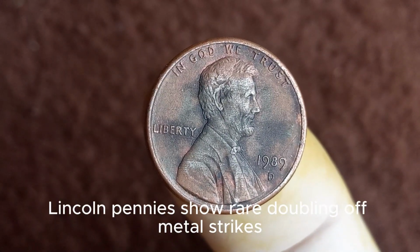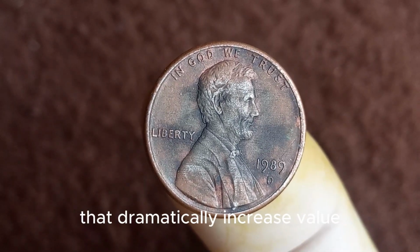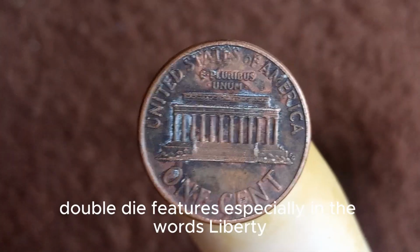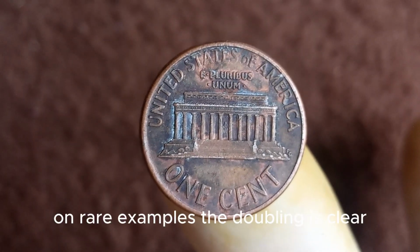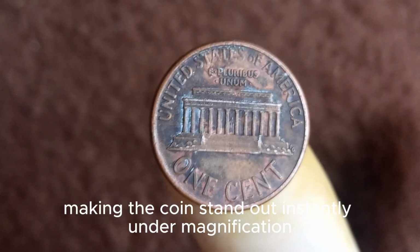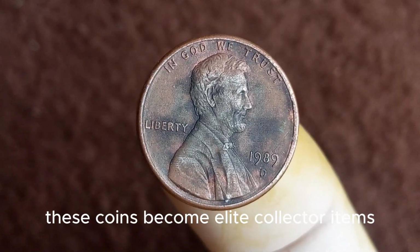Certain 1989 Lincoln pennies show rare doubling, off-metal strikes, weak strikes, misaligned dies, and unusual die varieties that dramatically increase value. Collectors pay extraordinary prices for coins that show strong double die features, especially in the words Liberty, In God We Trust, and the date itself. On rare examples, the doubling is clear, bold, and dramatic, making the coin stand out instantly under magnification. When authenticated and graded at the highest levels, these coins become elite collector items.